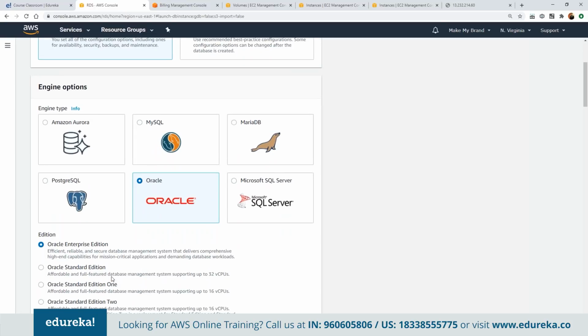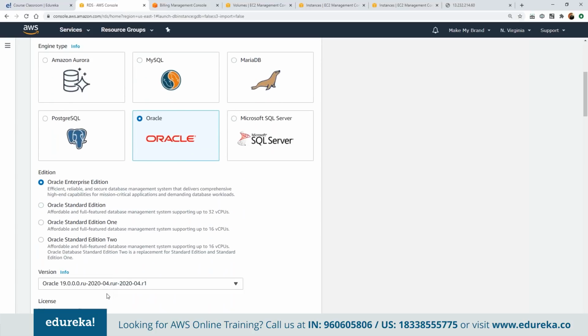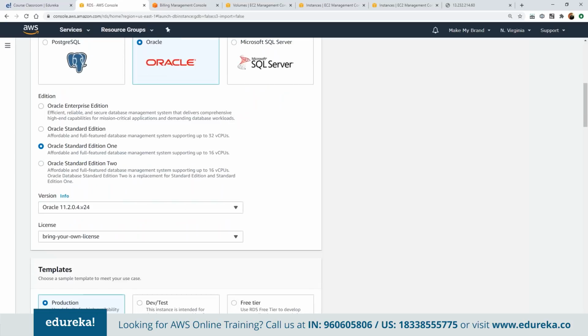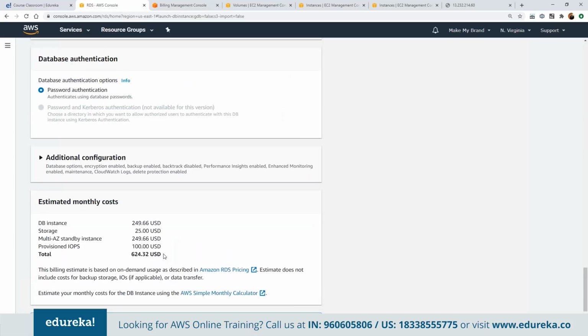When we are deploying Standard and Enterprise, the licensing for these 2 different editions is not included. We have to bring our own license when we want to deploy these 2 editions here. But if we want to deploy edition 1 and edition 2, then we can choose if we want to bring our own license or include the license given to us by RDS itself. Now, if we use the license given to us by RDS, then the costing almost doubles up.